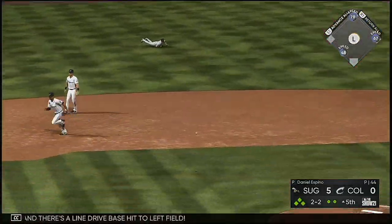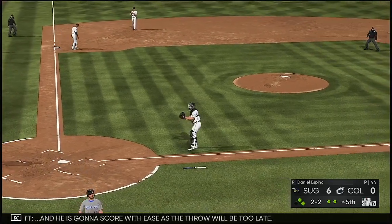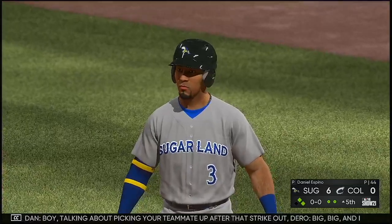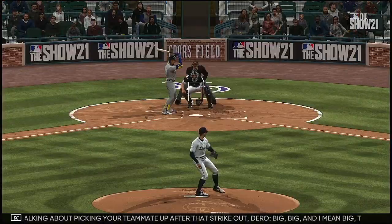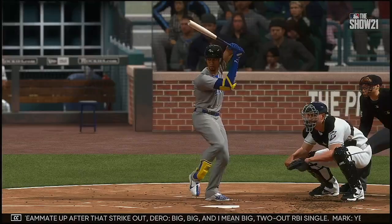Base hit to left field. And he's going to score with ease as the throw will be too late. Boy, talking about picking your teammate up after that strikeout, D-Row. Big, big, and I mean big, two-out RBI single. Yeah, way to come through for your team.